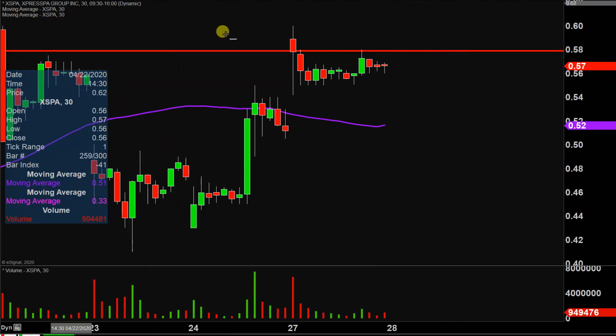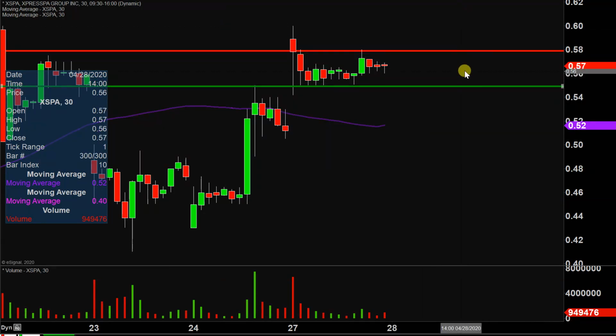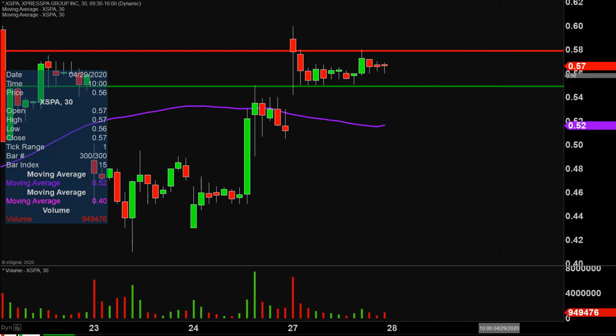As far as levels of support, the level that was revealed after today's price movement is right here at 55 cents. I'm not going to count the number of times, but a whole bunch of times the price went down around that level and held very nicely.